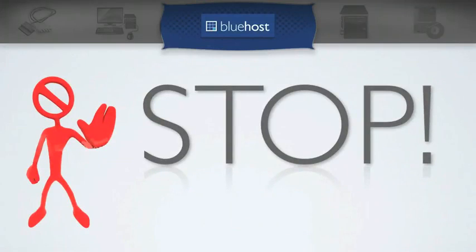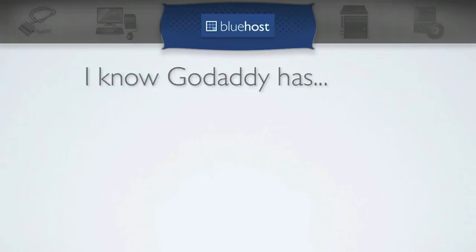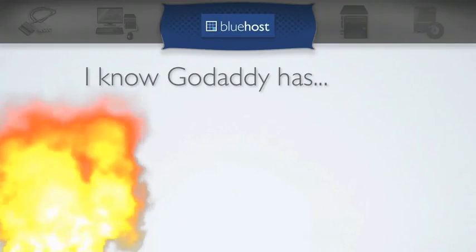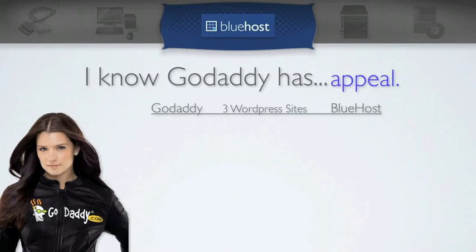So we're going to stop for a minute, because I know there's some people that are holding out saying, "Hey, but I thought GoDaddy was the cheapest." Well, this is cheaper than GoDaddy, okay? Let me show you. I know GoDaddy has a certain appeal for some people. But let's say you want to do something really, really simple. Something basic, like hosting 3 WordPress sites with their own domain names. That's something pretty much anybody might do. WordPress makes putting a website up quick, so let's price this out.